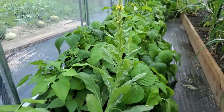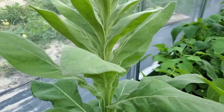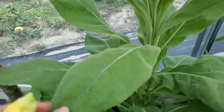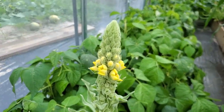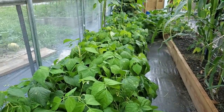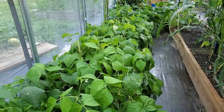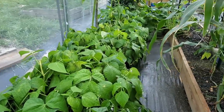That's what it looks like. These are the big leaves on this one, and they're fuzzy. That's what it looks like, a fuzzy leaf. And then they put on a stalk with yellow flowers. Then my Cherokee yellow wax beans, we've picked a few, they're blooming again. We'll get a few more before we take those out.